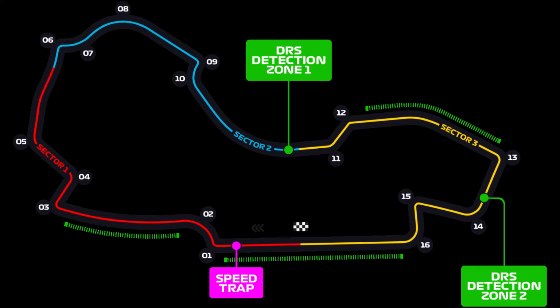The track is known for being bumpy, and in slightly wet weather is notoriously slippery. I nailed that word. So that's basically a lap of this track you can see on screen now. So let's talk more about the location and the beginnings.